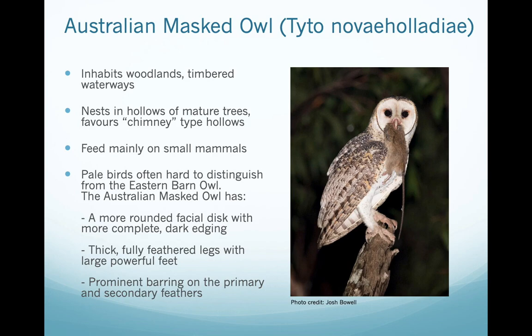And the last feature that we look for is the barring on the primary and secondary feathers on the wings. So if you look at the Australian masked owl in this picture, you can see that the barring is very obvious on the primary and secondaries. If you look at the eastern barn owl, they do have very faint bars, but there are fewer bars and they're not as defined. You'll notice that on the Australian masked owl, there are always 4 very clear bars on the secondary feathers.